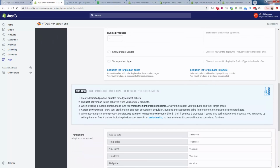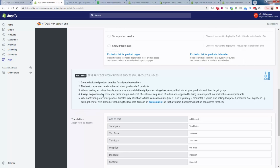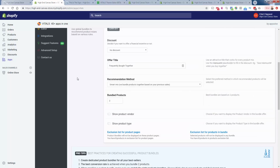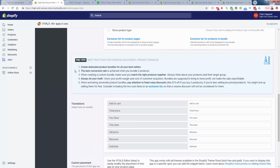We got some pro tips over here, right? I mean, this is kind of exactly what I just said, right? You want to bundle your best sellers. You're not just bundling any random products together. They're basically talking about doing your math, product margin, and customer acquisition. They're saying that bundles are supposed to be more profitable, not less profitable. So you're not trying to offer too big of a discount or a price change or anything like that. It's really just about presenting something that makes sense and hoping the customer will buy more things.